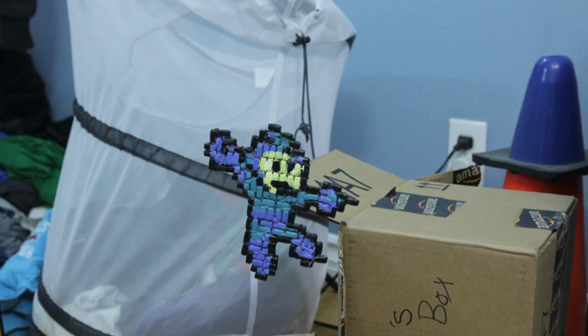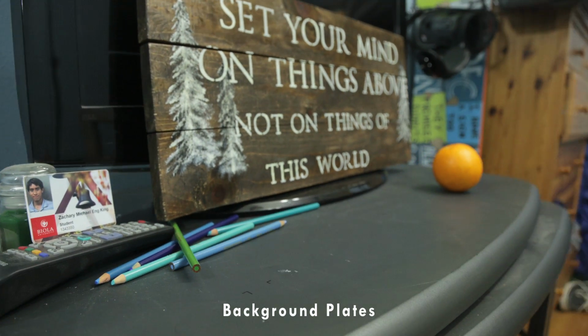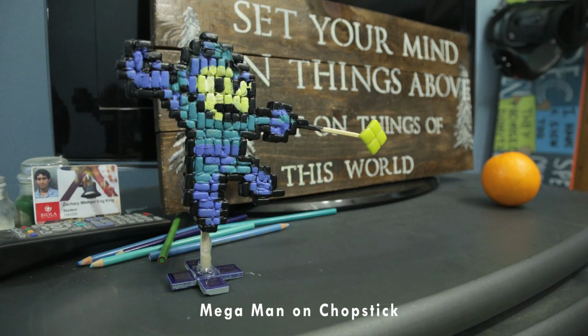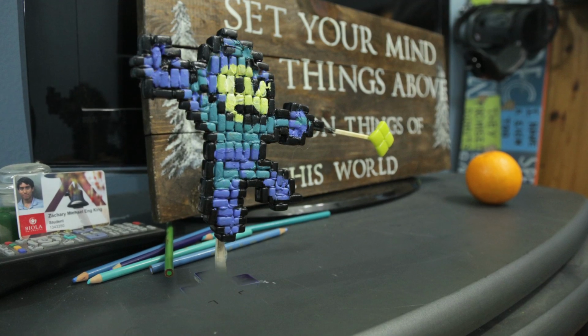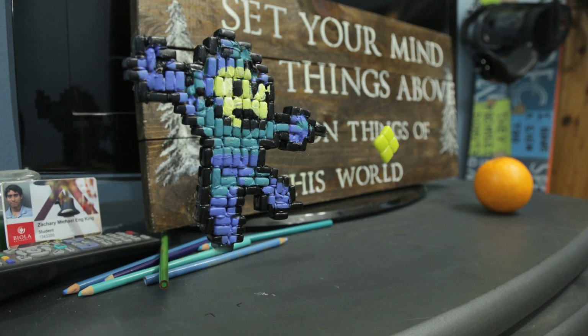During the 360 shot, what I did is I put him on a chopstick, I put him on a stand, and I would set him in the shot, and I actually Sharpied my desk so I knew where to set him down every time. Move the camera, take a picture, the background plate, and then put him in and just do that. So the 360 shot, if it was, let's say 100 photos long, it was actually 200 photos long because of the background plates.